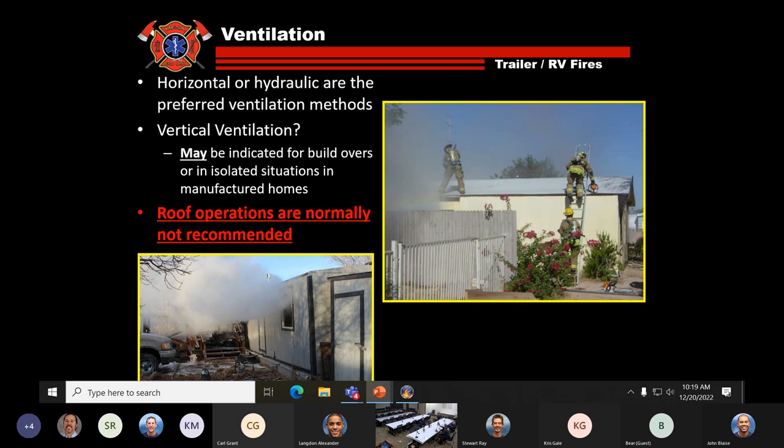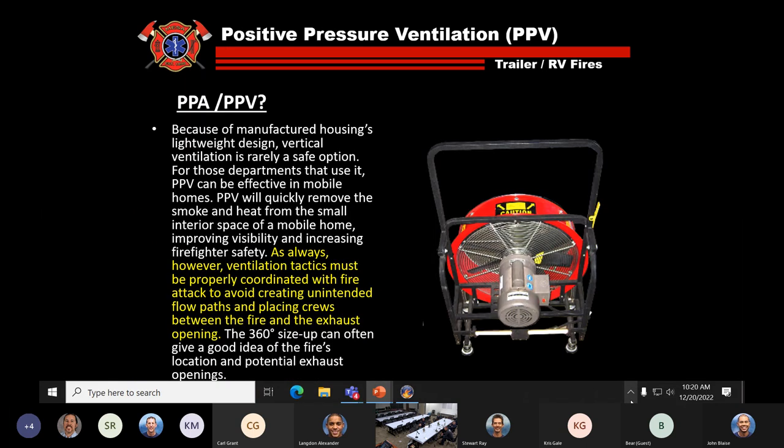We'll talk about whether we're gonna do hydraulic or horizontal ventilation, which are typically gonna be your preferred ventilation methods. Vertical ventilation may be indicated for some of the buildovers or some of the manufactured homes just based upon design, but I would say that's gonna be a really isolated incident versus the norm. So for the most part, roof operations are not gonna be recommended on trailer fires. As you can see down below, hydraulic ventilation is typically a better way to start, and then finish with positive pressure.